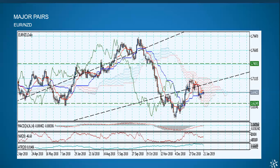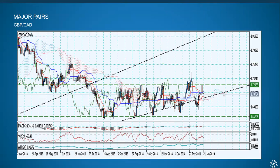Pound Canadian, very sideways. Obviously, with improving oil prices, the CAD should start doing better than the pound. We did see that pound strength come into most of the week, then the failure on Friday.